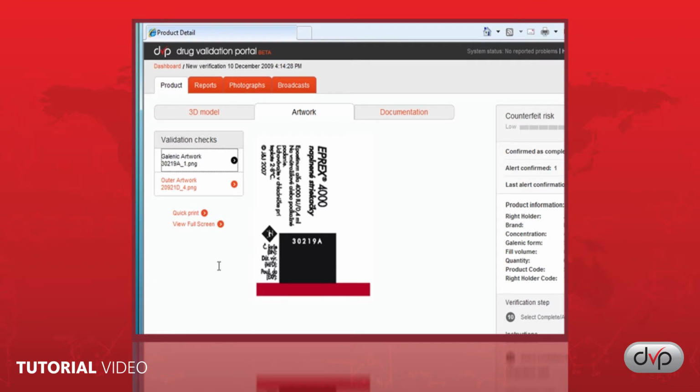If there is more than one option for Galenic artwork, that is because there might be more than one version of this label in current circulation. As long as one of the options matches the label on the syringe you are holding, you can be confident that it is genuine. If you want to print out a copy of either the outer box artwork or the Galenic artwork, you can do so by clicking the Quick Print link.